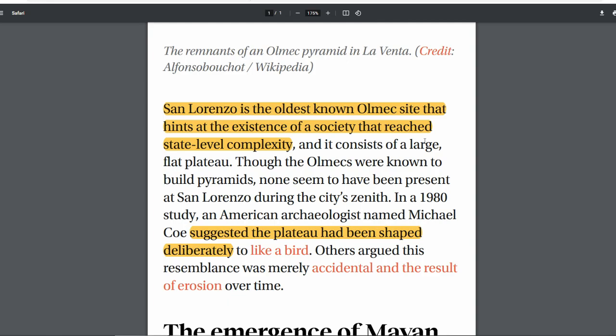It consists of a large flat plateau, which again, a lot of plateaus are good. They're good places to scan with LiDAR and stuff, because that's usually where the biggest settlements are.